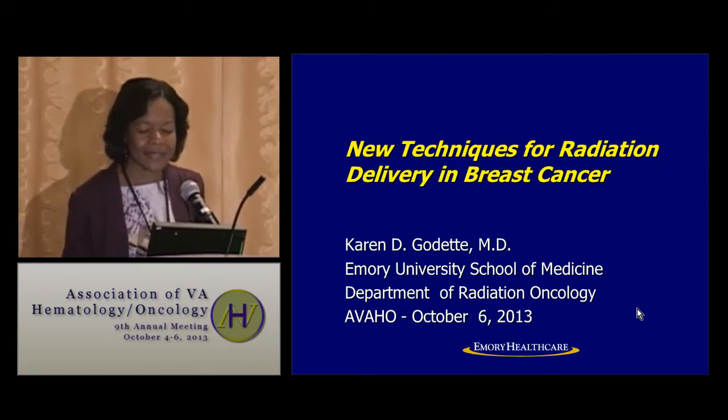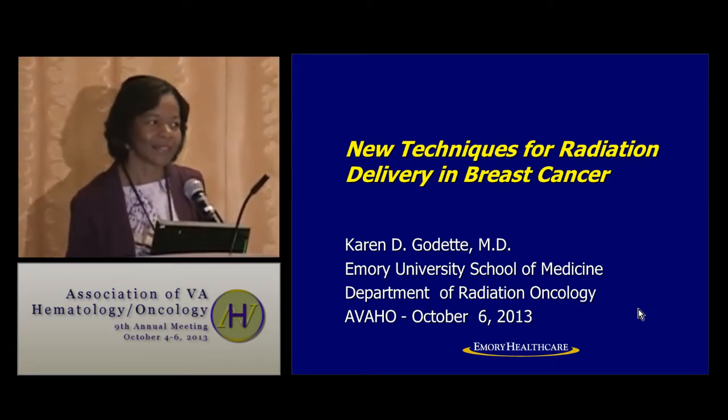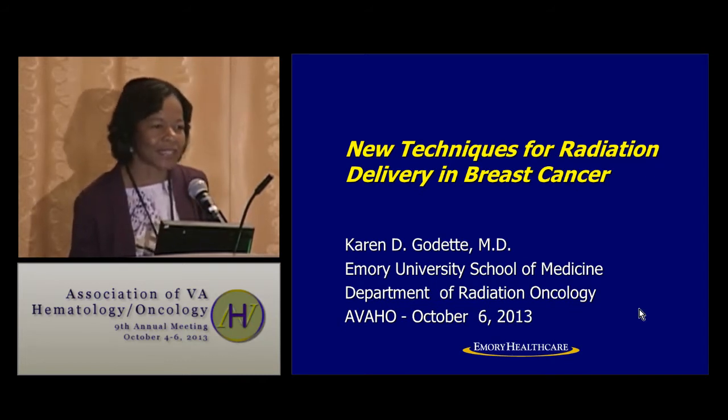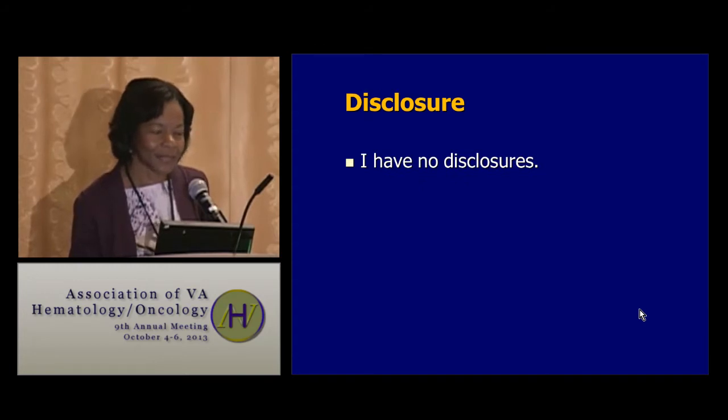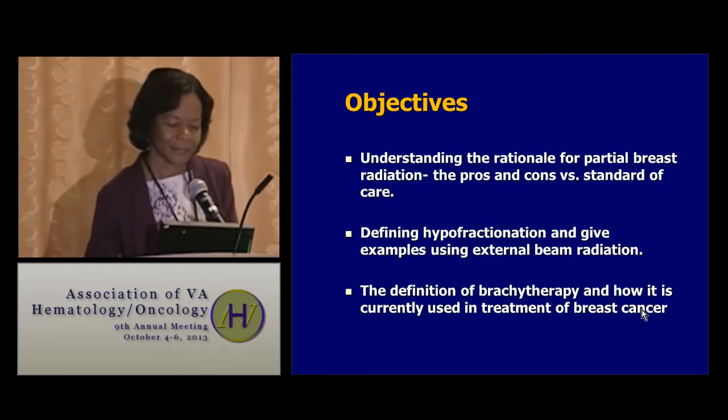And I'm going to be discussing the new techniques for radiation delivery in breast cancer. You know, there are a lot of things that are debatable now in breast cancer, and one of the things we're trying to do is see if there are new techniques in terms of how we deliver the radiation and the length of time we take to deliver the radiation. And again, thanks for the invitation. In terms of disclosures, I have no disclosures.